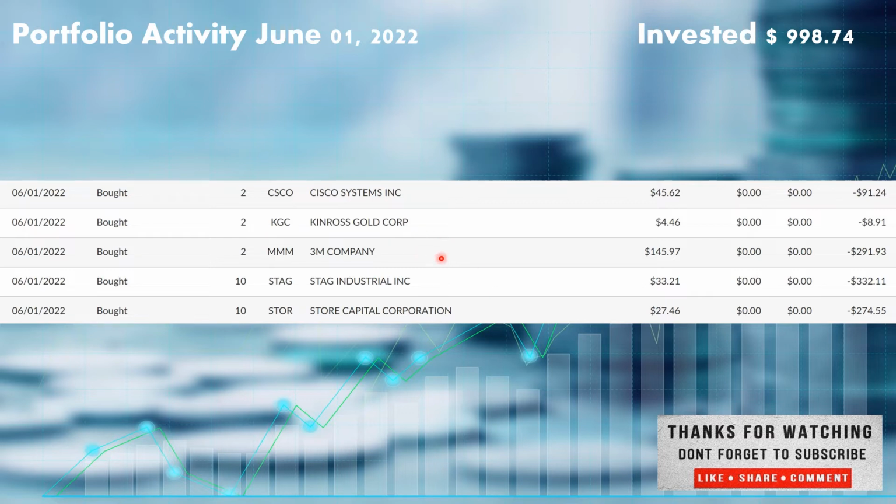We added 2 more shares of the 3M company, ticker MMM. This is out of the industrial sector. We picked those up for $145.97 per share. We picked up 2 shares of Kinross Gold Corp, ticker KGC. This is a mining company out of the materials sector for $4.46. And we added 2 more shares of Cisco Systems, ticker CSCO, at $45.62. This is out of the information technology sector, for a grand total of $998.74 added to the portfolio.